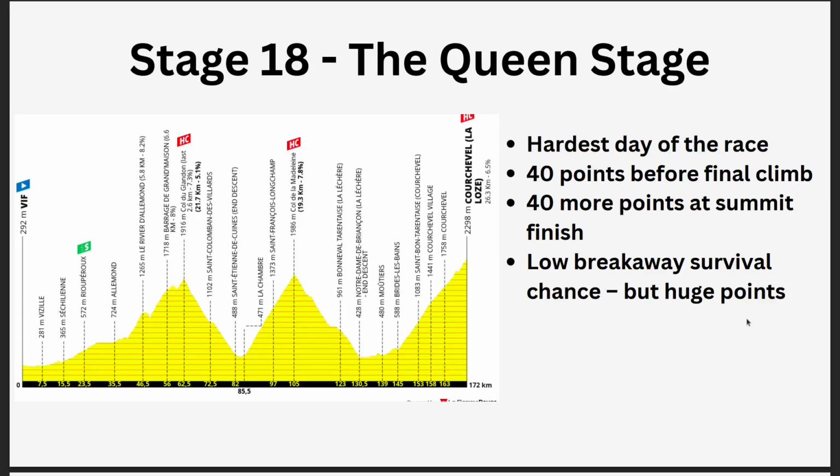80 KOM points in total, 40 before the final climb and 40 at the summit finish in Courchevel. So this stage has a low breakaway survival chance. The final climb is 26.3 kilometers long. It will be all out in the GC group, but on Col du Glandon and Col de la Madeleine, if you get there first, you get 40 points, and I think that will probably seal the deal.